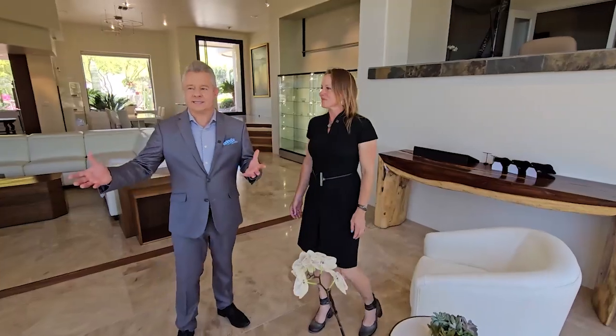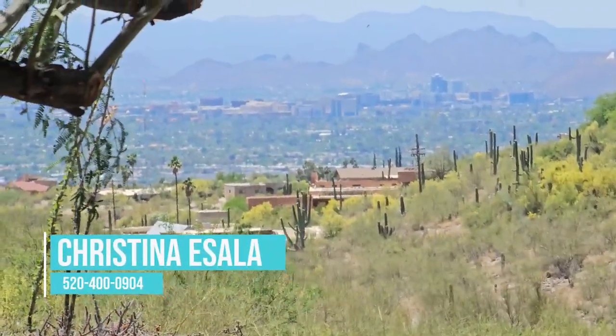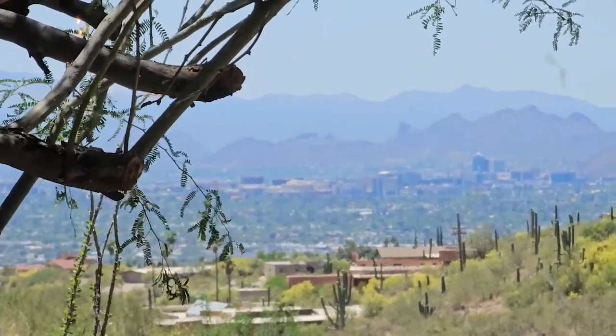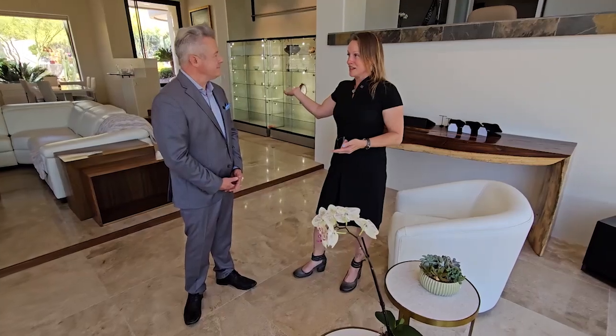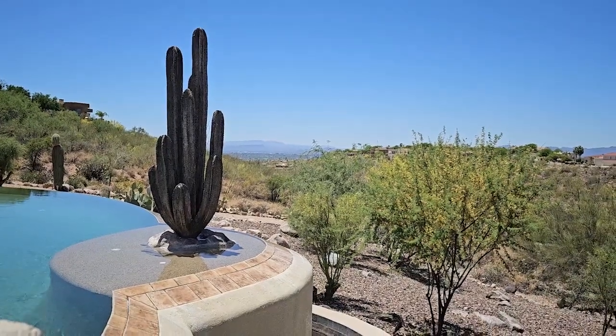Well, how big is this home? Obviously, the views speak for themselves. This home is really well laid out. It's 3,525 square feet, only 3 bedrooms, 3 bathrooms. So there's a bathroom for a guest and for the guests that are staying in your home. It also has a 3 car garage and an infinity pool.